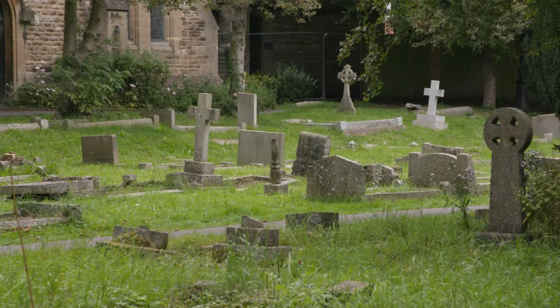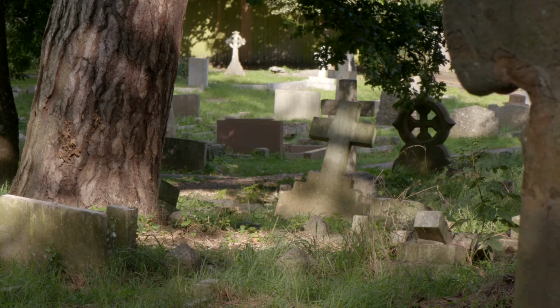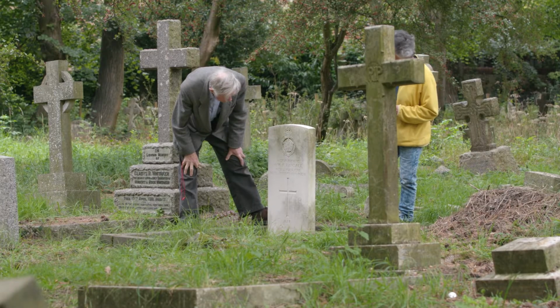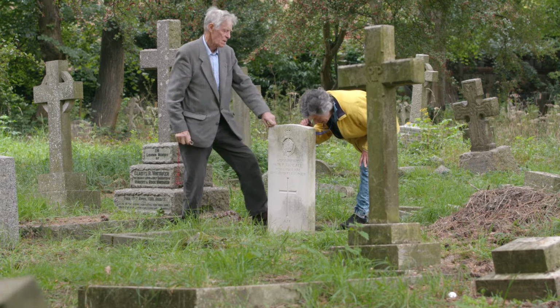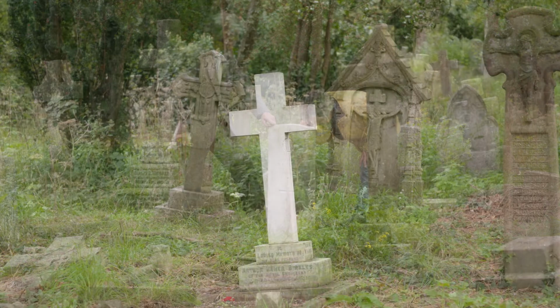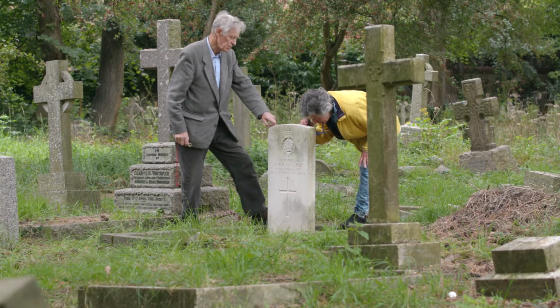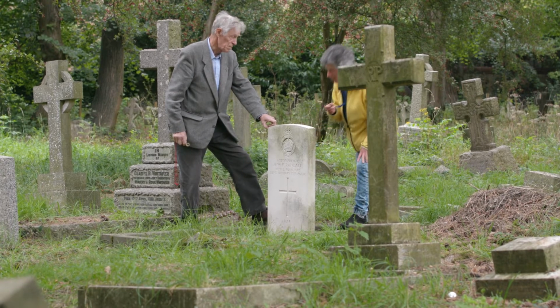Now, this is a Victorian cemetery, and the Victorians liked to commemorate their dead with elaborate memorials and stones brought in from all over the place. For example, this grave is made of Portland stone, whereas this one is made of Carrara marble. Both were really good for carving and both are white, but if you look at them very closely with your hand lens, you can see that actually they're quite different types of stone.